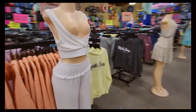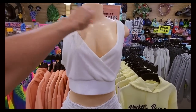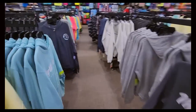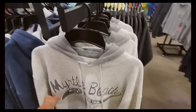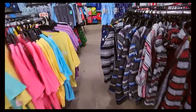And this one was getting a little freaky. This one just had her girls out, so we're gonna fix the top. Well, she didn't have any arms. She couldn't do it herself. And you can get little zipper hoodies. That was a really nice one. It was very soft.